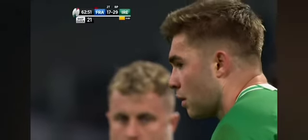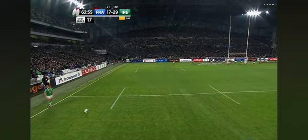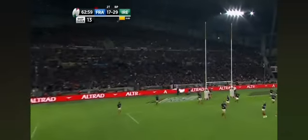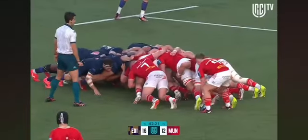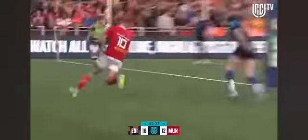There's Jack Crowley. Steadies himself again. Last time out from this position, he found the target. The radar remains on point. Feed into the back, and now look to get the backs going. Scannell takes first, and Crowley through the gap.